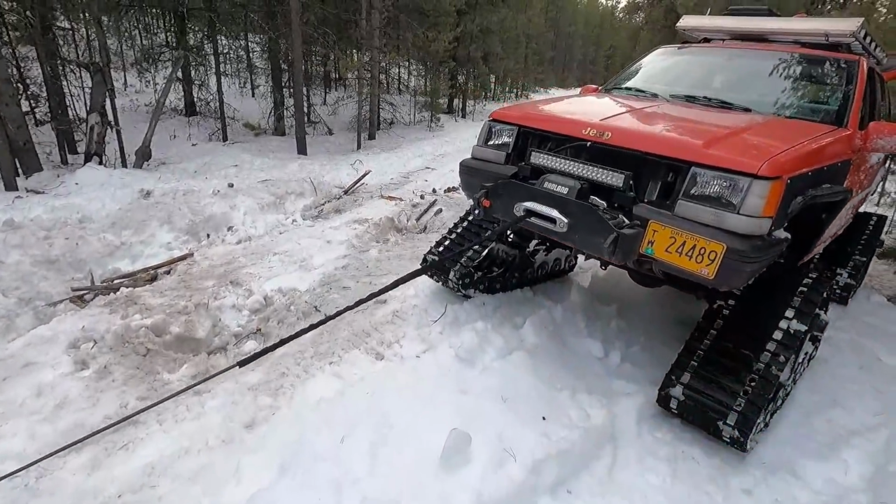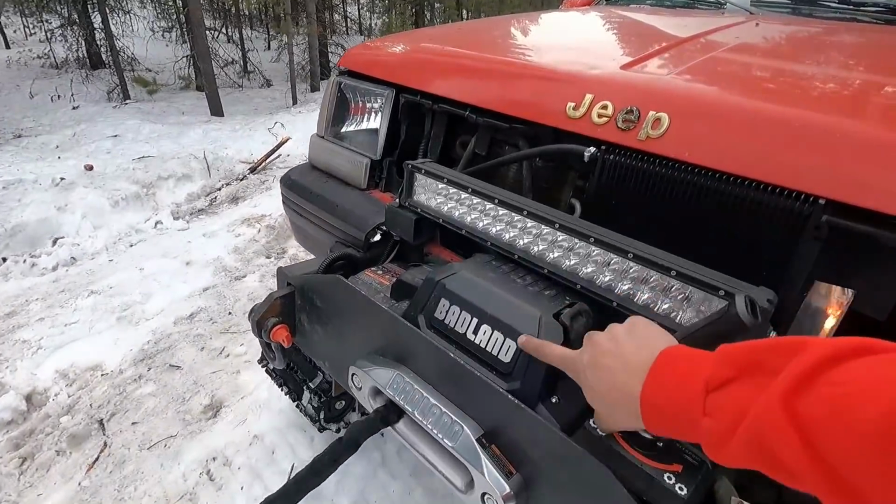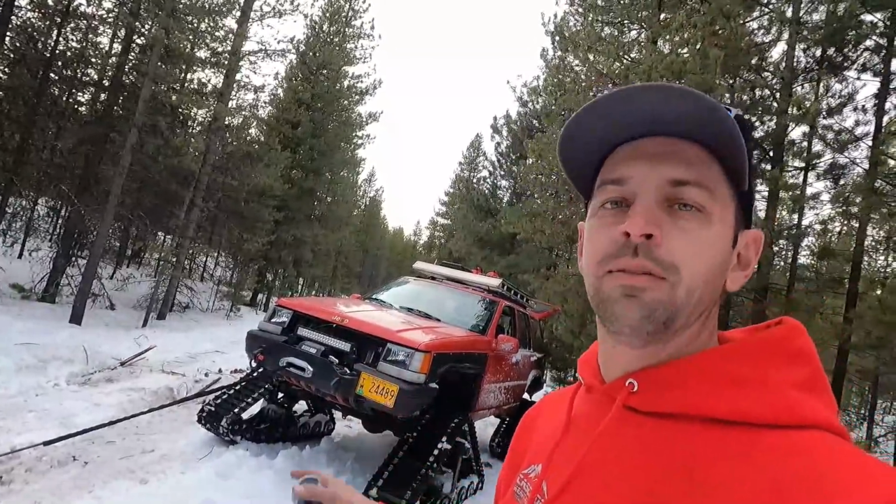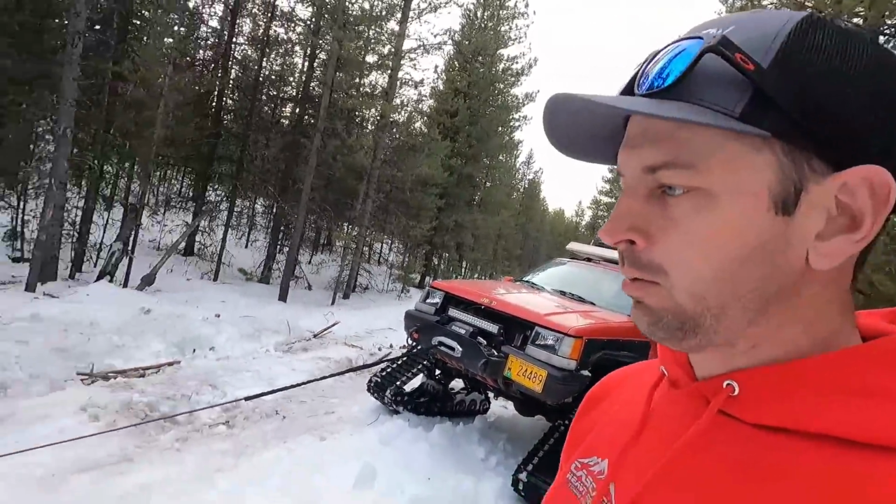And I finally got a little bit of time to put my new Apex winch on the front of this. And this will be the first recovery with it on this Jeep. I have an Apex on my wife's and love it, but now we finally got it on this one too.